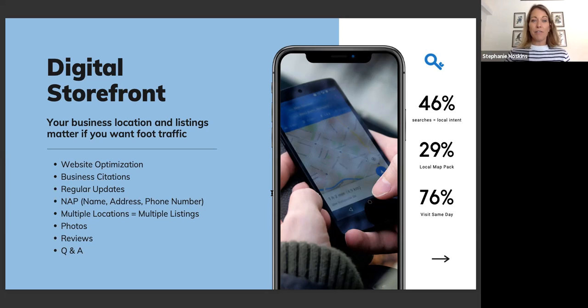Your name, address, and phone number. So we call it a NAP. Everybody probably wants one by now. It's 11 o'clock in the morning, but that's not the same kind of nap. It's your name, address, and phone number, and that has to be consistent 1000% across the board. You want your NAP listing to be identical everywhere.